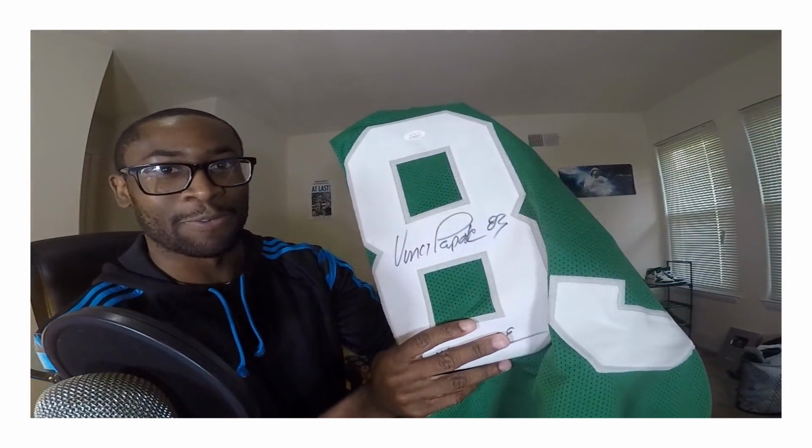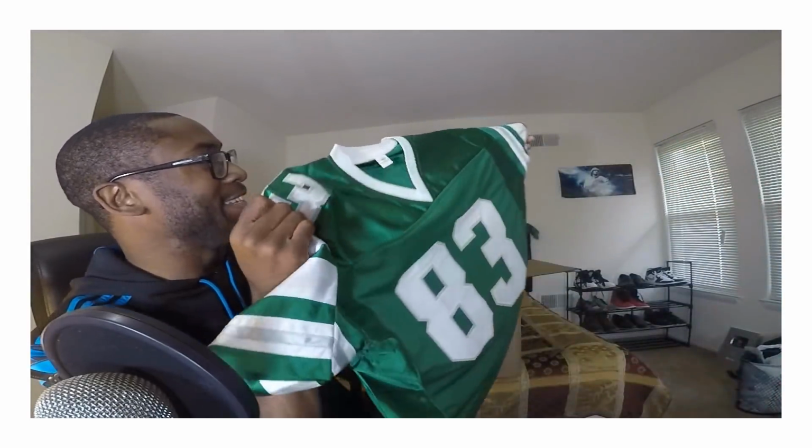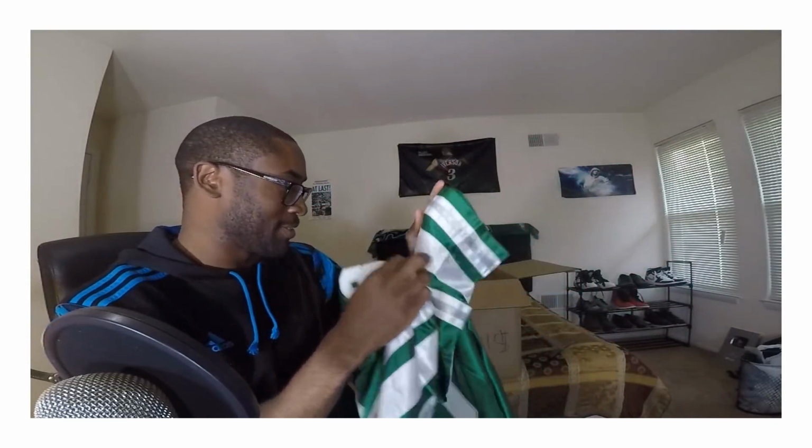All right, they done gave me the jersey of the oldest rookie to ever play in the NFL, Vince Papale. Look at that, Vince Papale. Oh my God, I'm probably saying it wrong. I'm sorry. But yeah, this is dope. Oh, man, the throwback Eagles, the Eagle Green, bro. You gotta love it. Number 83. I'm gonna have to get so many jerseys framed. Where am I gonna put all these jerseys? Another certificate right there, just in case you were wondering.